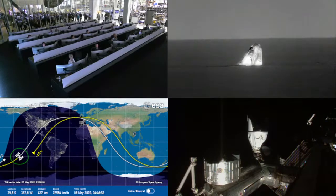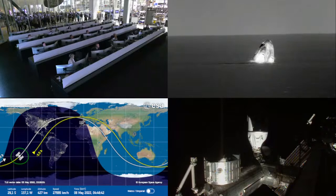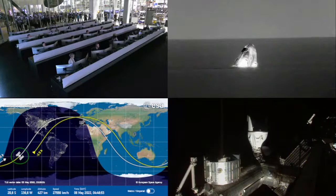So the teams have been ready and waiting. They're about 3 nautical miles away, so it takes around 30 minutes to make their way to Raja, Tom, Kayla, and Matthias inside Dragon. Now, right after splashdown, Dragon actually cuts its parachute lines. That's to make sure that the Dragon capsule isn't pulled in the water if there is a little bit of wind, if the parachutes were to pick up some of that wind. So Dragon immediately cut those parachute lines.